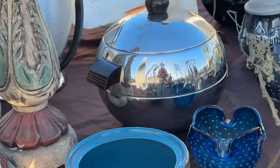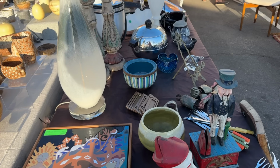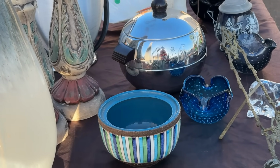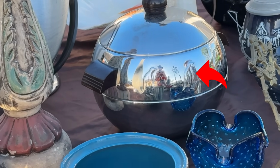Okay, we gotta stop the screen for just a split second because if you see what I see, you're gonna be very sad for me right now. Before I even noticed the penguin ice bucket, I saw the striped Batosi bowl sitting right in front of it. And I made the terrible mistake to pull out my phone and film my penguin ice bucket clip. And you can actually see in the reflection what's about to happen. A woman walks up just after I filmed this clip, picks up the Batosi, looks at me and says, "Well, you were just filming it, not buying it."